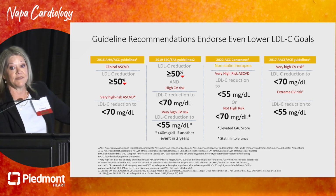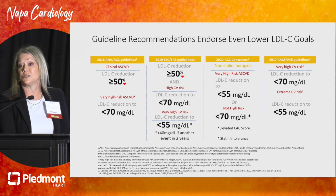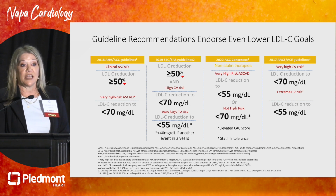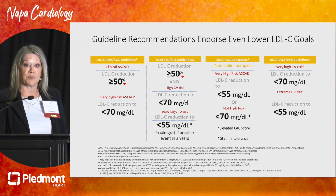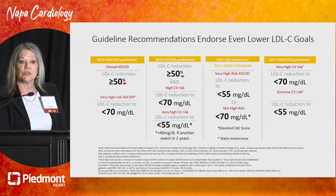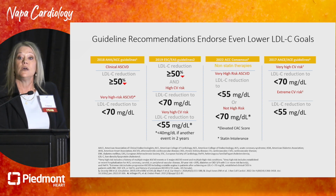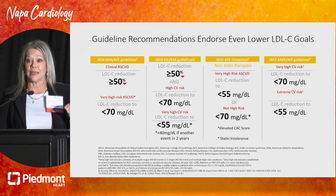As you see, we have the ACC 2018 AHA guidelines. Those were the guidelines that came out after ACC AHA took away all targets, and then you had to treat with moderate intensity to high intensity statin medications per groups. 2018 brought back a threshold less than or greater than or equal to 70 milligrams per deciliter. That required you as a practitioner to point blank get more aggressive.